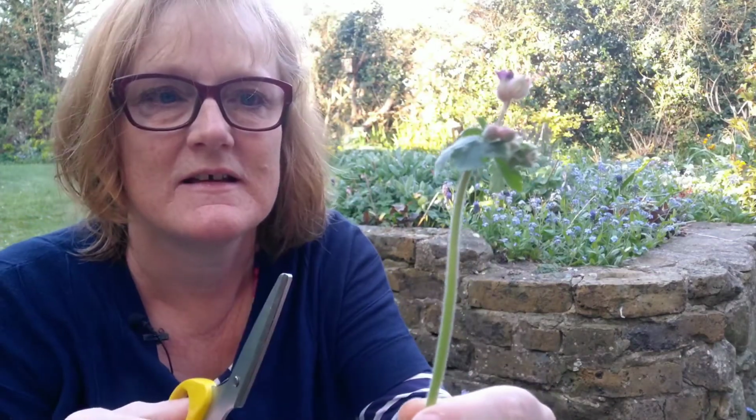I'm sitting next to some native hydrangeas. Actually, they're not, they're native geraniums. I've got my floristry scissors, and as I use those, I can hear the snip. I'm bringing a flower up in front of me so I can start to bring my focus to something that isn't me.